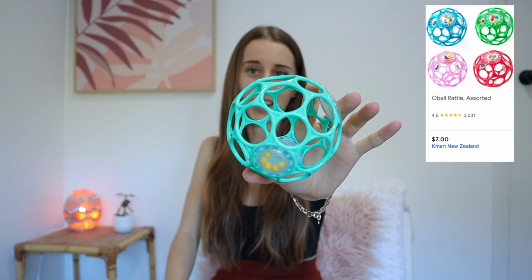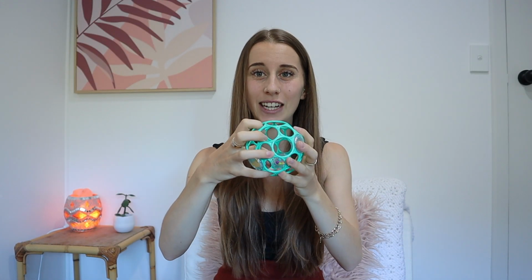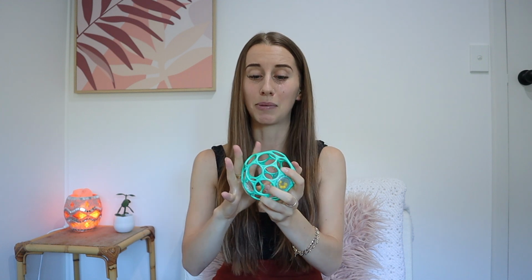For example, this is a ball that I found here at Kmart, and Charlie loves this because he can easily grab it. He just pops his fingers in the hole and then he can rattle it. He loves that it makes noise, he loves that it's colourful, and he can play with this for a long period of the day. If it's not a toy that baby can easily grab, I find that they love toys that make noise.